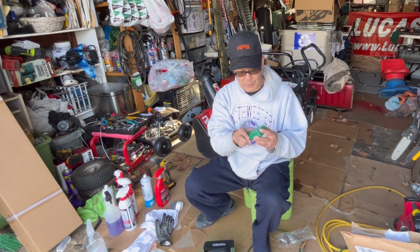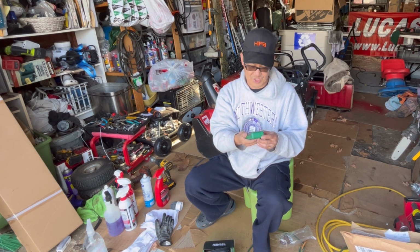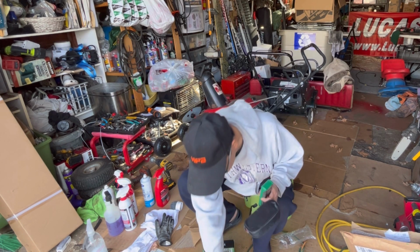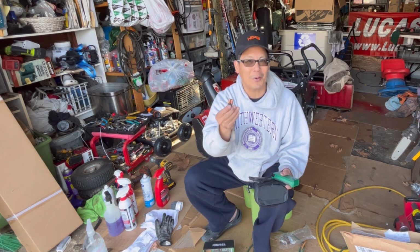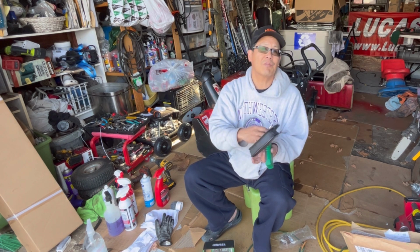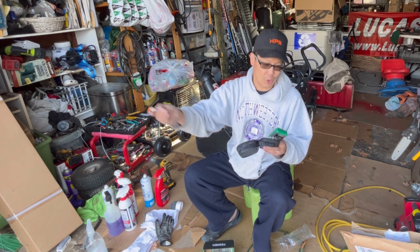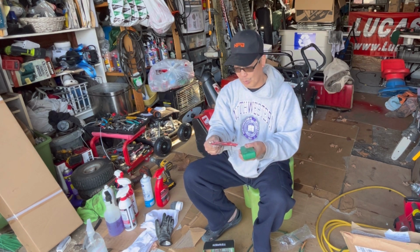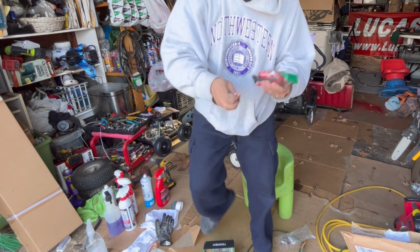So that's very cool looking, very advanced. Look at this. Comes with the case, and it comes with batteries. I love it when people give you the batteries. That way you don't have to stop what you're doing, get in your car and go out and get the batteries. And it comes with these plugs too. I'm gonna put this together real quick and we'll test a lawn tractor battery.